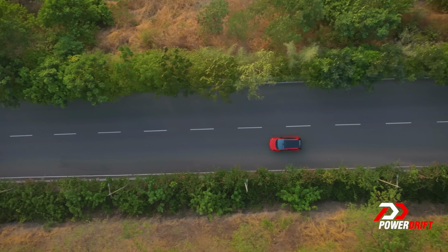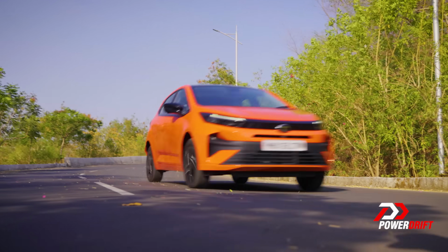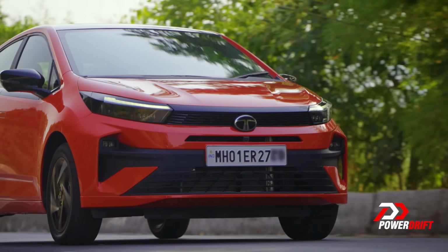We also expected ADAS, but Tata hasn't added that in. What you still get is the 5-star rated body shell and the obvious 6 airbags that are standard in any new car sold today.